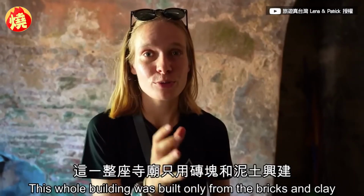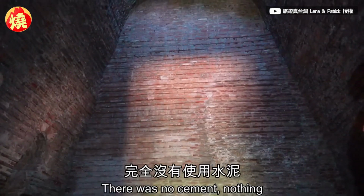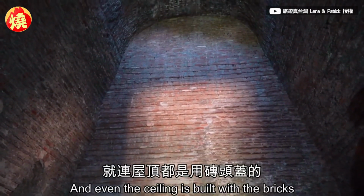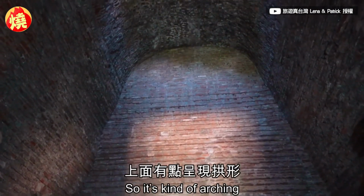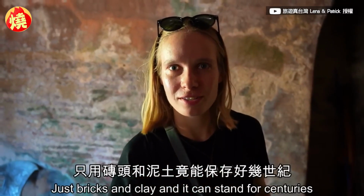This whole building was built only from the bricks and clay. There was no cement, nothing. And even the ceiling is built with the bricks. So it's kind of arching. And can you imagine? Just brick and clay, and it can stand for centuries.